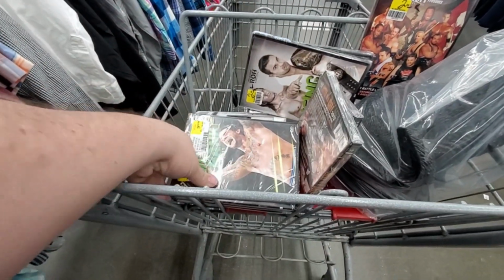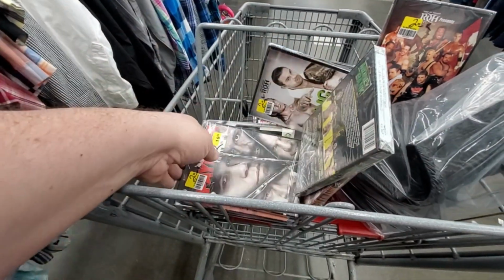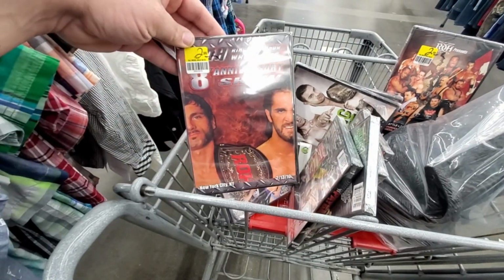And as you can see by those comps I just put up, two of these are worth quite a bit of money. So I picked up those two. The rest did go back on the shelf. But it's definitely worth it to look these up.